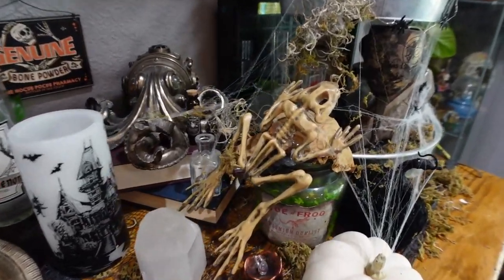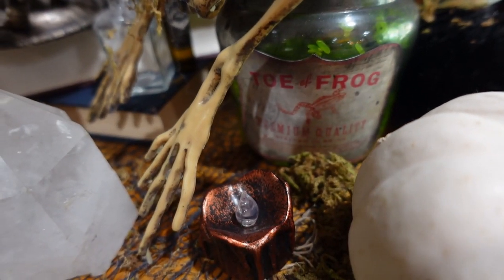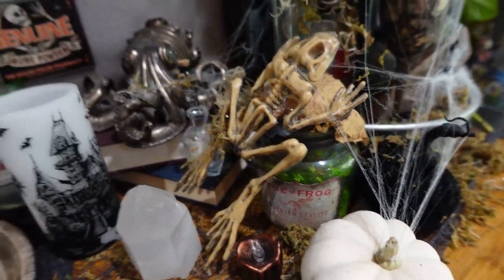And then this was made by me. This little frog skeleton was at Dollar Tree last year. And I made this little jar. The jar is from Dollar Tree as well. Stickers I already had, so I used those.